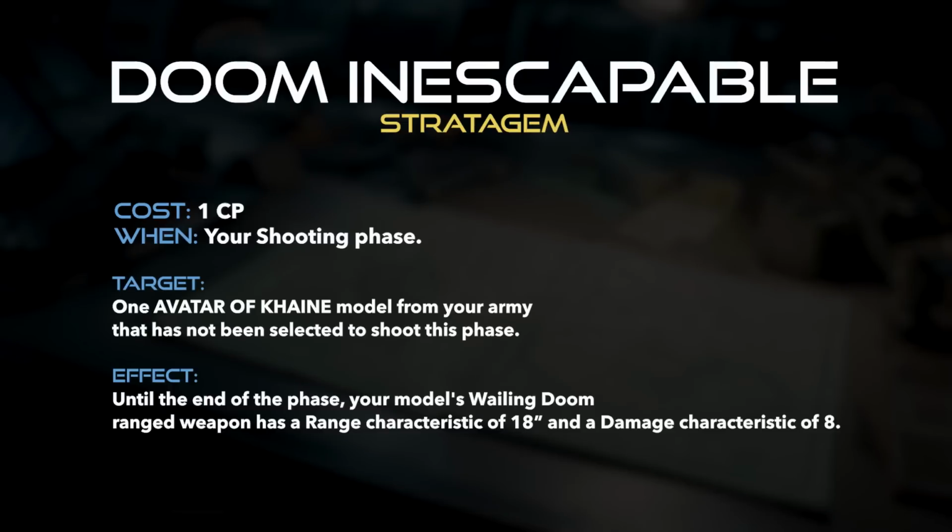Doom Inescapable. You pick the Avatar of Cain, and his Wailing Doom has a ranged characteristic of 18 and a damage characteristic of flat 8. I will say that sounds crazy, but I will be honest, the Avatar of Cain has suffered somewhat since the lack of Fate dice. He is probably the single biggest abuser of Fate dice in the old book. He still wants them the same as he did last time. He just doesn't get them. He was the reason I was running Guardians, to feed the fires of the Avatar of Cain. So, it's okay. If you really need to, it's okay.